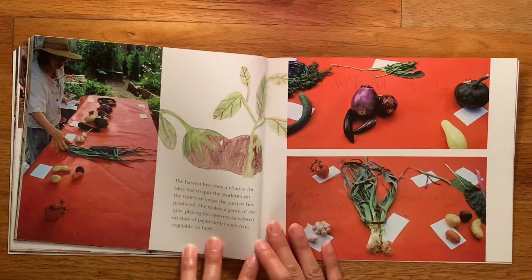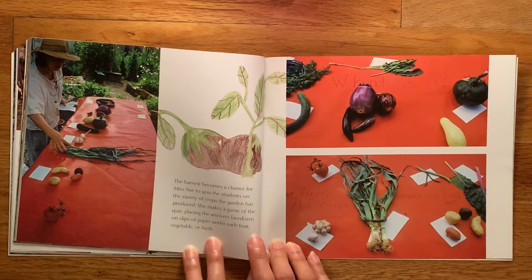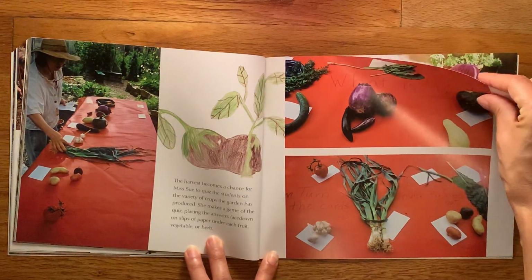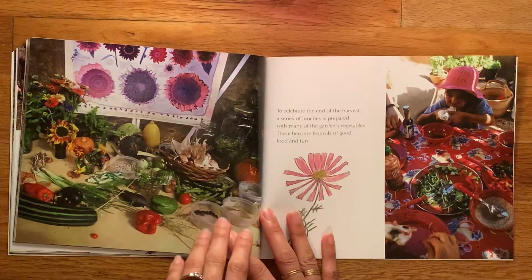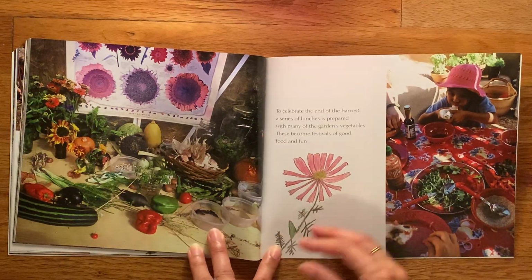The harvest becomes a chance for Miss Sue to quiz the students on the variety of crops the garden has produced. She makes a game of the quiz, placing the answers face down on slips of paper under each fruit, vegetable, or herb. To celebrate the end of the harvest, a series of lunches is prepared with many of the garden's vegetables. These become festivals of good food and fun.